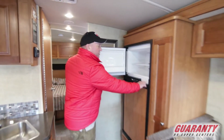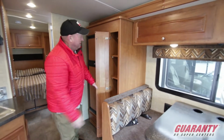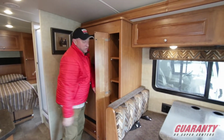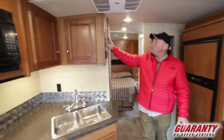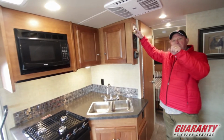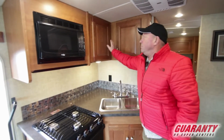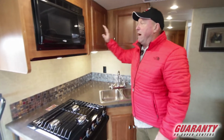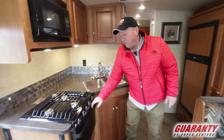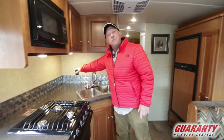26-foot coach can go just about anywhere. That's one of the advantages of having a short coach. Two-door refrigerator, got your freezer up above, plenty of room for all your vittles. Got to have vittles. Nice storage cabinet here, pantry. Across from here, here's all your controls. Show you your water levels, your generator start. This is the control for the drop-down bed in front that I will show you here in a minute. We've got plenty of storage up above. Microwave, 3-burner stove, gas stove, and gas oven. Stainless steel sink. You got plenty of room and plug-ins for a coffee maker.